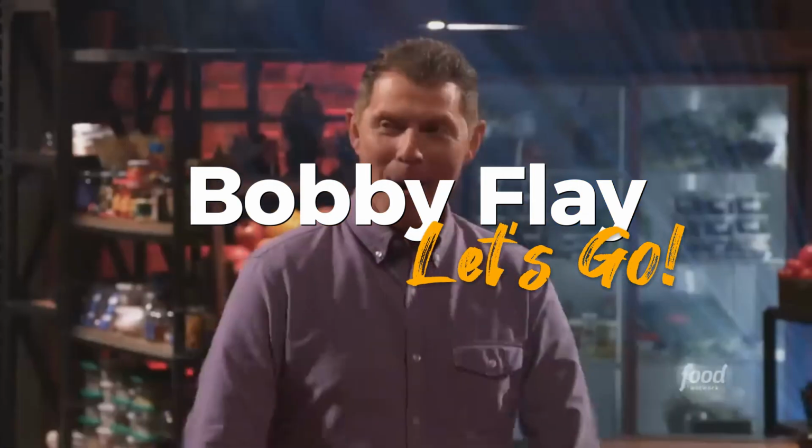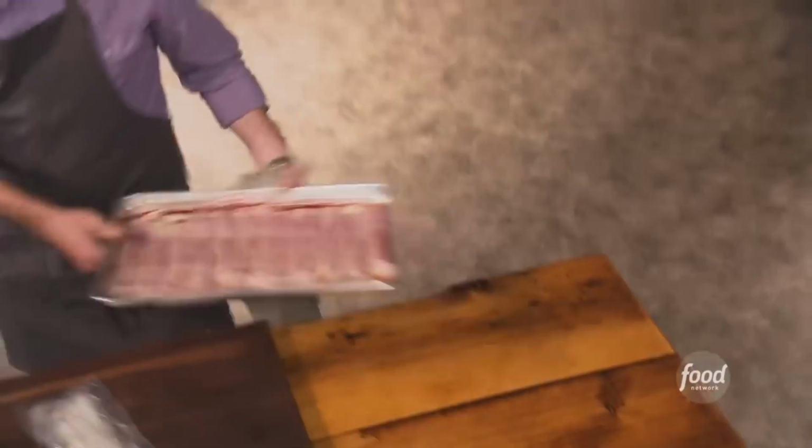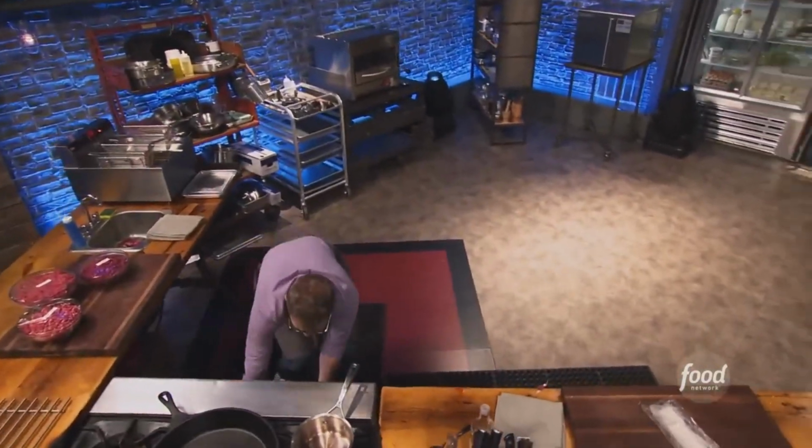Bacon cheeseburger. I'm gonna go American cheese sauce and smoked chili and honey glazed bacon. This is a Beat Bobby Flay exclusive. Could go on the Bobby's Burger Palace menu, though.